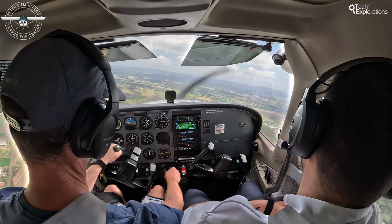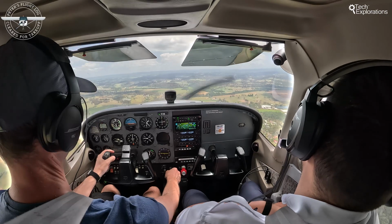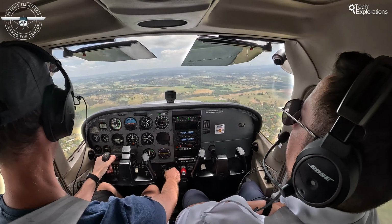Brakes. Undercarriage. K1 into runway 06. Mixture is rich. K1 clear to enter runway 06. Instruments, these are good. Strobe, nav, magnetos both.